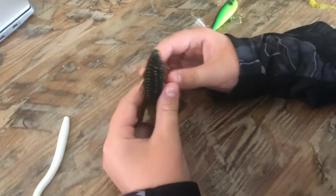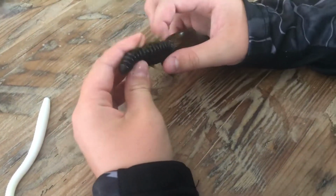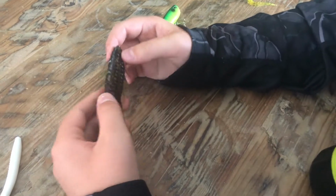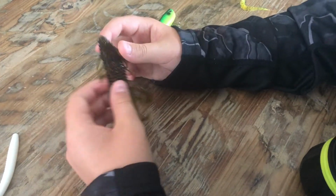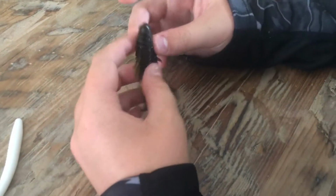All right. And this is a crawdad thing. I don't know the actual name. It isn't a crawdad, but it looks like one, which we caught a 7-pound bass on. So a big, thick, floating crawdad-looking rig like that works really good for the big bass, right? You Texas rig it. What does that mean?